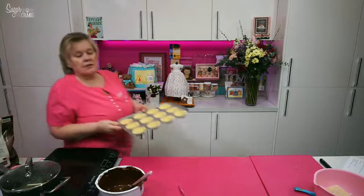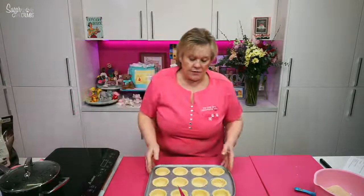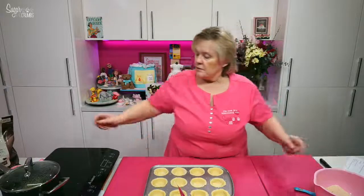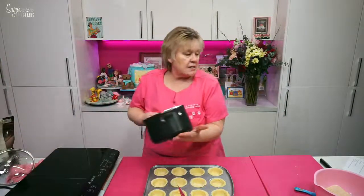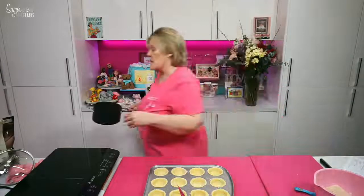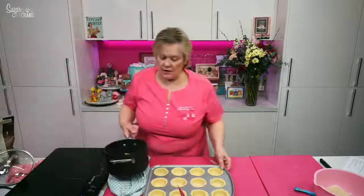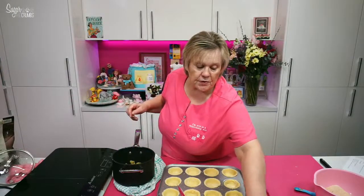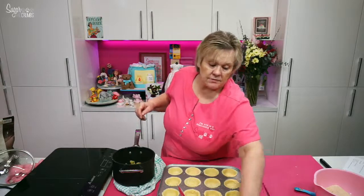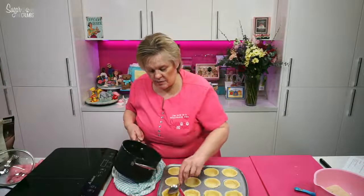Right, I've got my chilled tartlet cases out of the fridge. Got my apple. The pan is still a little bit warm, so where has my tea towel gone? Leave that on the tea towel, I don't want to mark the bowl. So the pan was a bit warm. And I'm just going to put a spoonful of apple.